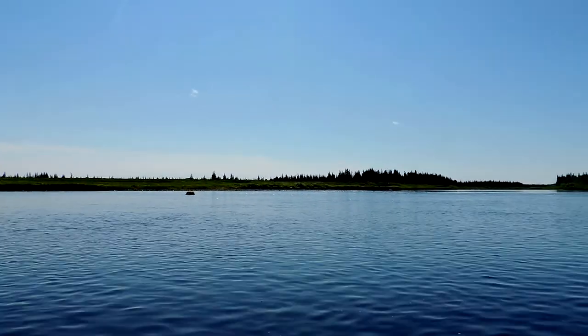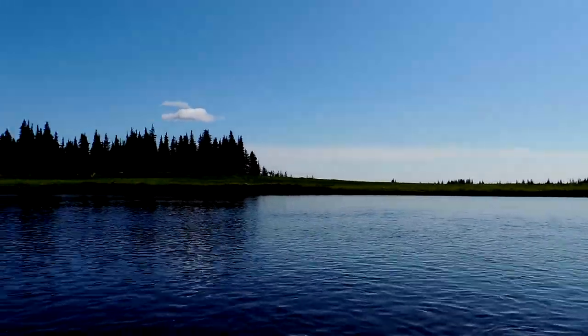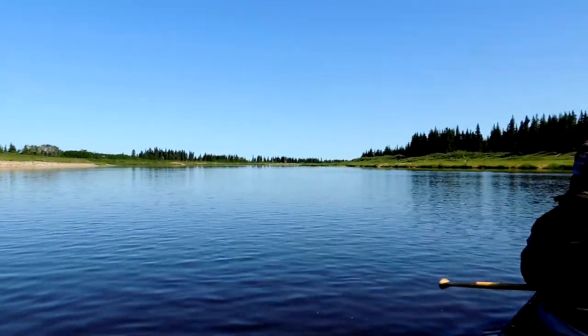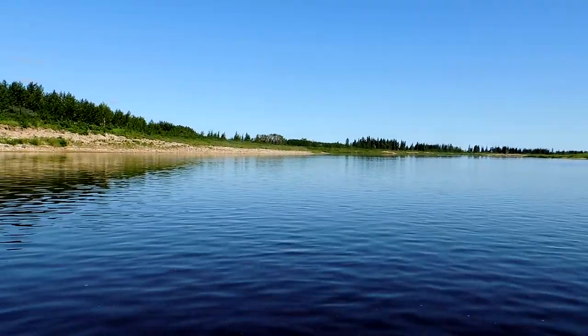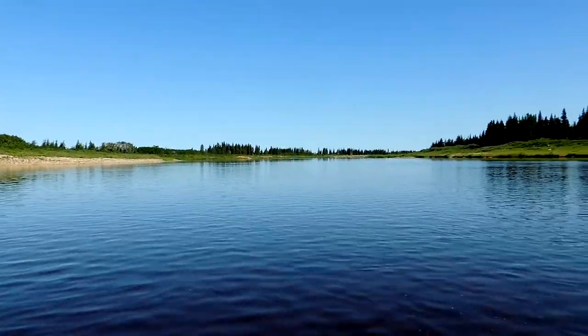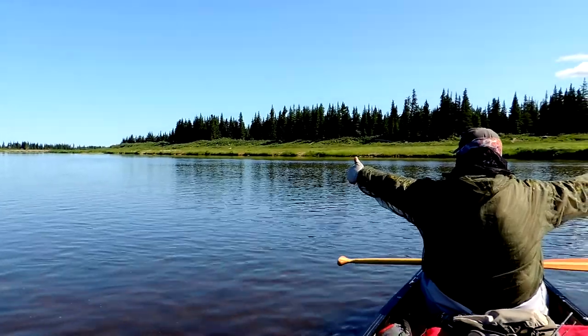Some big wide open spaces. Not many trees. Big wide flat river. We're at the tail end, our last 16 kilometers of the Sutton River trip, 2020.